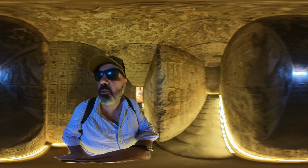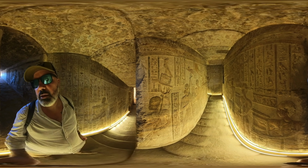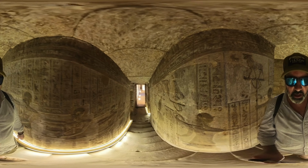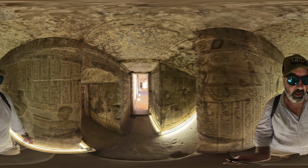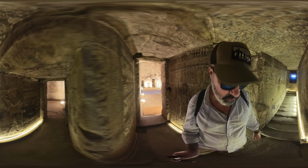That's it. And they've got these little windows here, so you can see. But yeah, this goes all the way up to the roof. You can actually go up onto the roof of the temple and get a panoramic view of all around. But really, there's nothing actually to see up there. All the interesting stuff is down here. Let's go into this room.